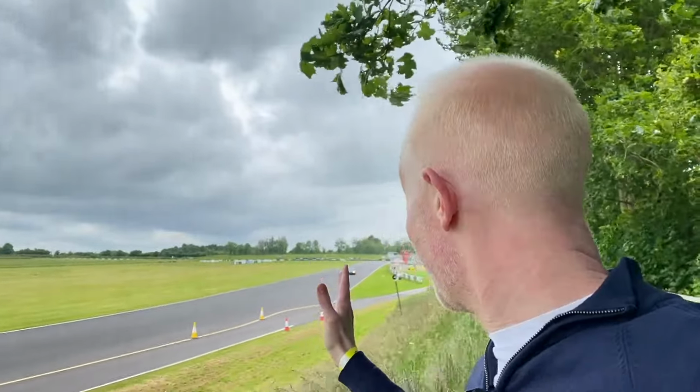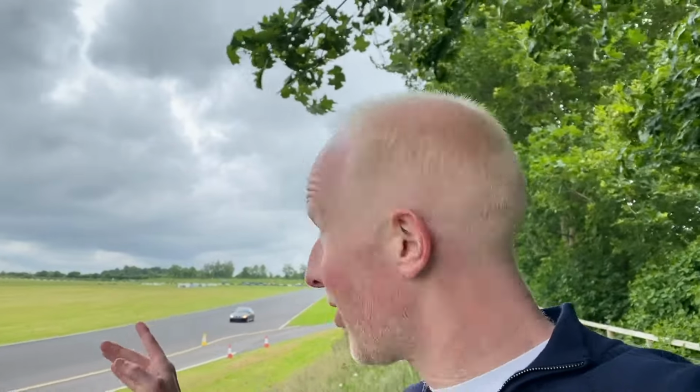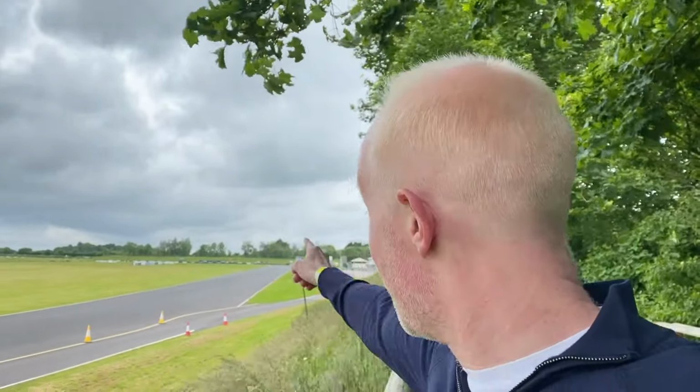So here we are on the opening straight. This is where you join the racetrack. It's also one of the fastest bits of the track, not when they're coming on the track, obviously, but when they're coming down from that corner there, they really step on it.